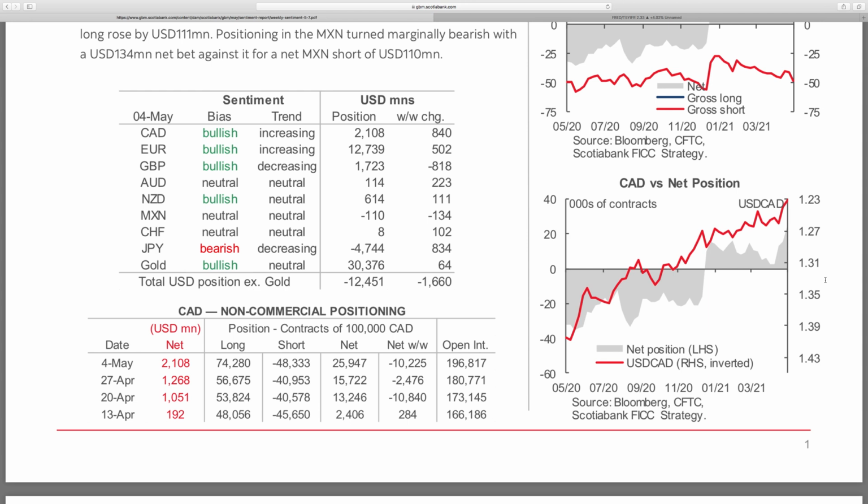This weekly review will be covering this week and next week, as there won't be a weekly trade call out for the following week. So this will cover a 2 weeks period basically. We're starting off with the CFTC report from the Scotia Bank.